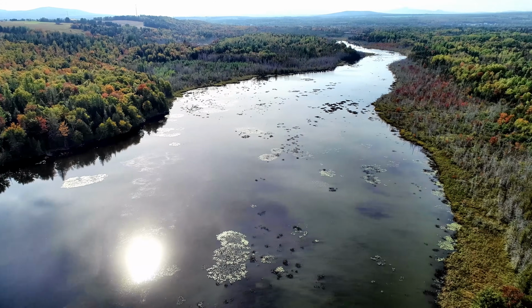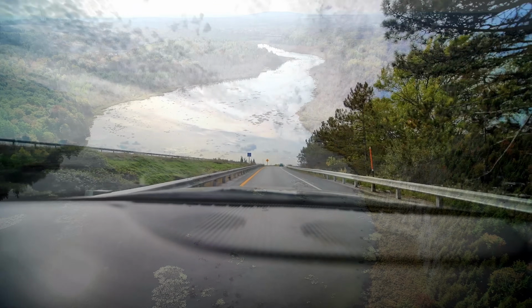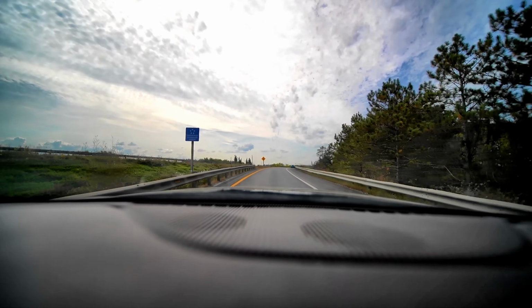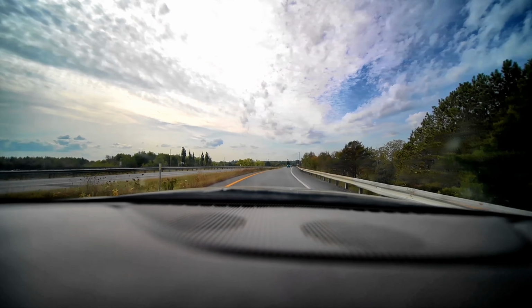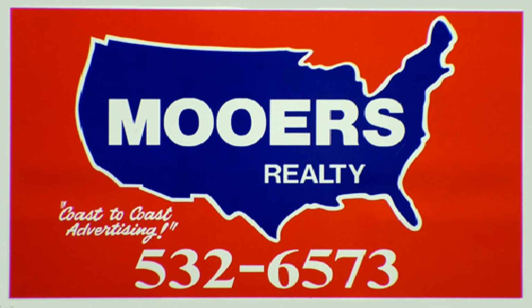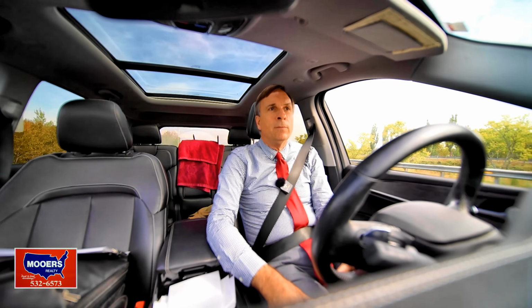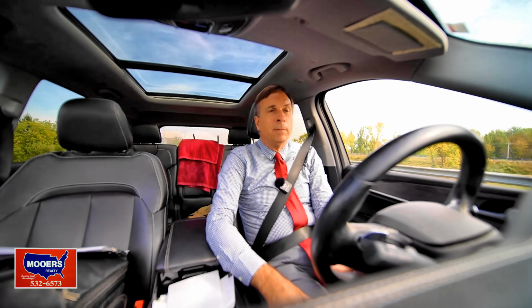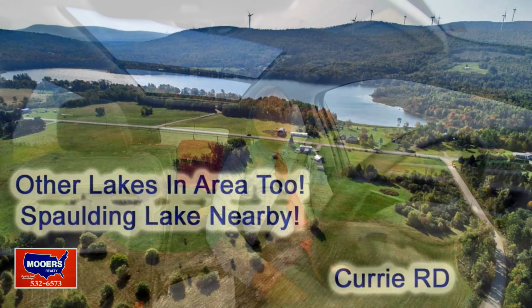What's the main real estate mission today? It's a waterfront property, cheaply priced, 175 feet of frontage on Long Lake. Don't usually find property on the waterfront in the $30,000 area, but this one's one. You're also near a bunch of other lakes in Oakfield.